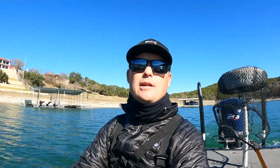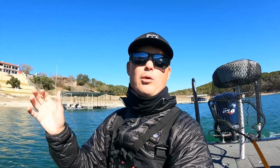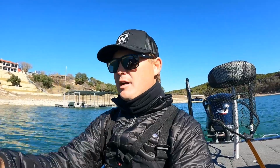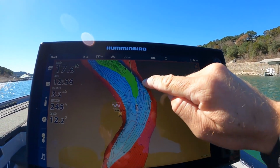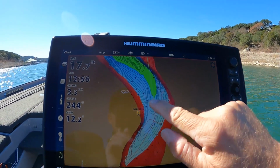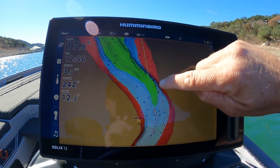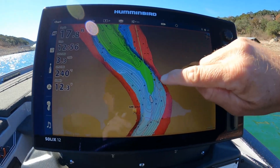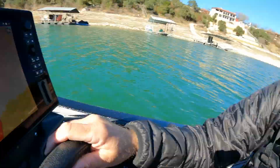So something that I'm targeting today is looking for creek channels and focusing on the edges of them where it gets deep. So I'll show you on the map here real quick. You can see the snail trail I was fishing up in here. But basically you've got a creek channel that runs back here, and then you can see the contour lines changing. There's a real steep ledge through here, and then it continues to stay fairly deep, but especially this area.